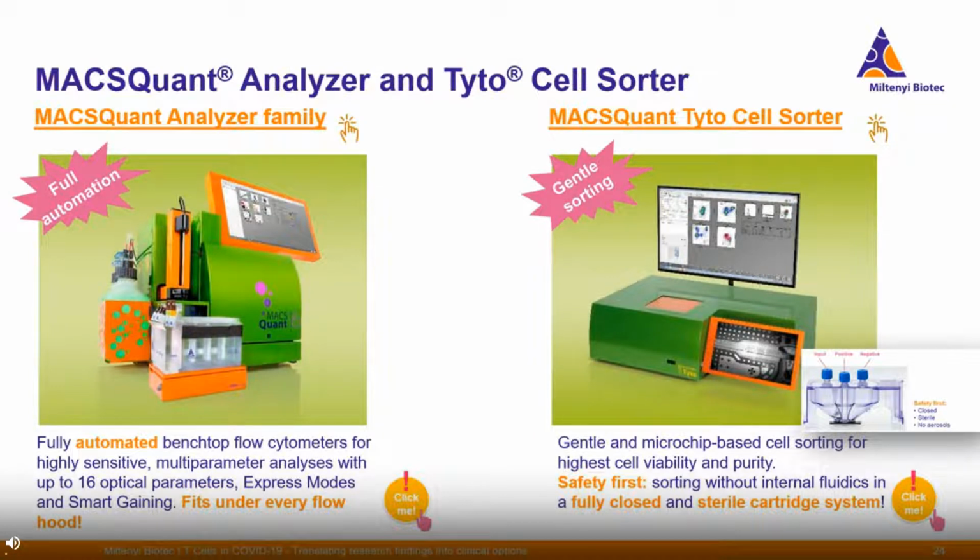Furthermore, its small size really allows you to place these flow cytometers basically under any conventional flow hood, which then further adds to operator safety, which is especially important when you work with, let's say, contaminated samples.